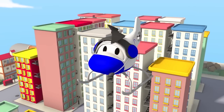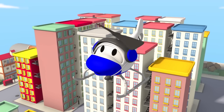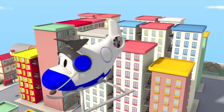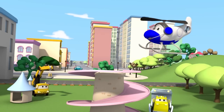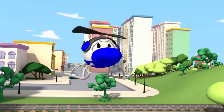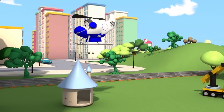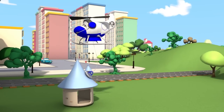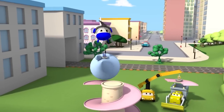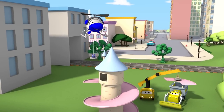Hey, Hector, the construction squad needs your help. Can you come to the field behind the hospital? Thanks for coming, Hector. Charlie can't lift this last big piece alone. Can you help him? Great. Hector, lower your grappling hook and grab onto the piece while Charlie lifts it too. Now we just need to screw it together and add the last slide piece. Perfect.